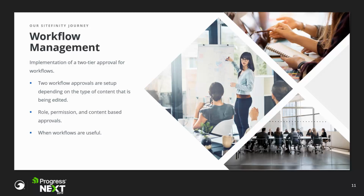What's really great about it is if you're in an industry where you need legal or compliance review of your content prior to publishing, that's something you're able to do within Sitefinity using their workflow management, as opposed to a manual process outside of the system where you have to send them copies of stuff to get approved and then implement it into the website. Very useful. Mm-hmm, definitely.